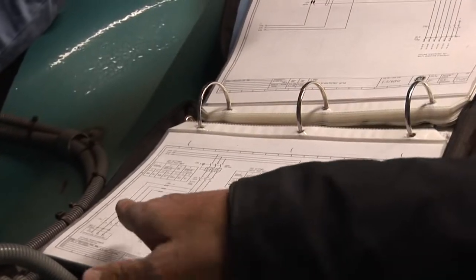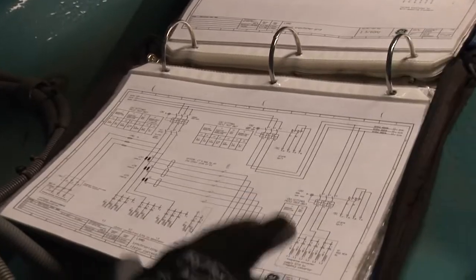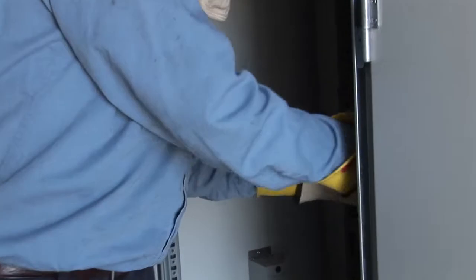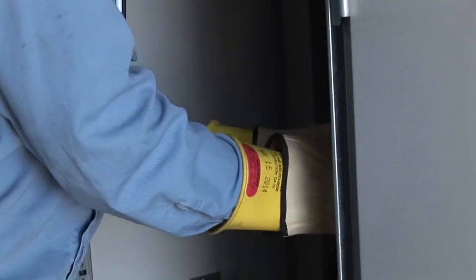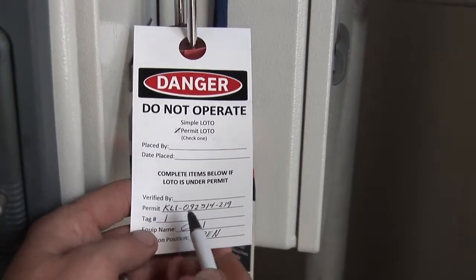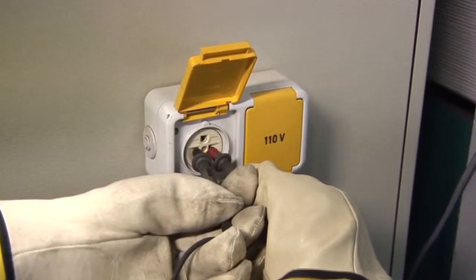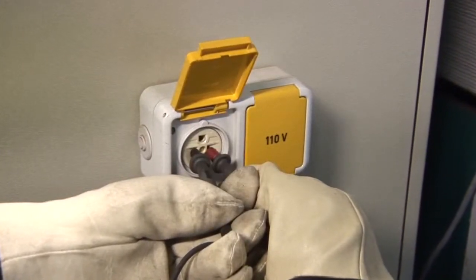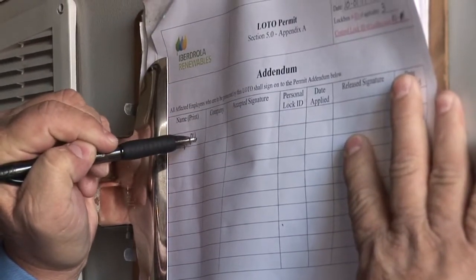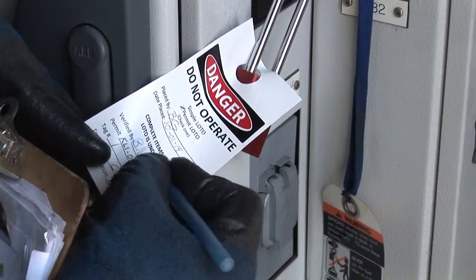This includes determining the proper method to isolate the equipment or system, in other words, which energy isolating devices to manipulate, applying or removing lockout devices and tagout devices from those energy isolating devices, performing a second check verification of the proper application of the lockout devices and tagout devices, verifying zero energy of the circuits or systems, and ensuring the administrative portion of the LOTO is performed accurately and completely. This means filling out the proper information on the permit and tags.